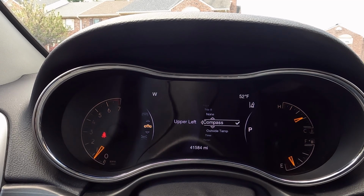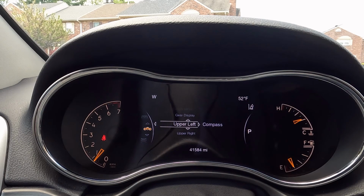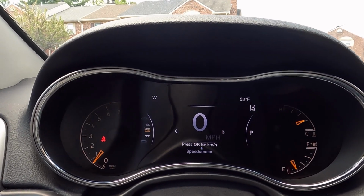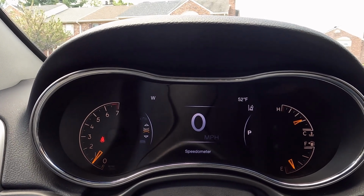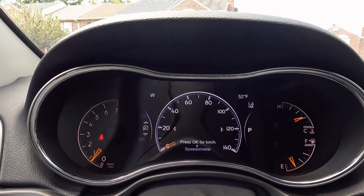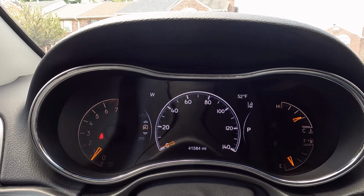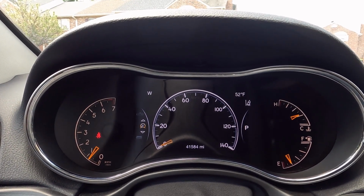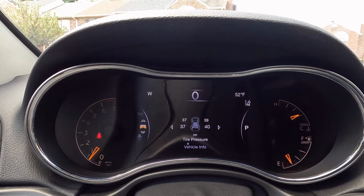I see no reason to change it from where it is, so I'm just going to leave it for now. And then you can just click back. This is usually where I keep most of my cars. I just like to see the digital speedometer. There is this display, which is kind of cool, but I'm so used to having a digital that I just don't find the need for a traditional analog, unless of course that's all you have. Digital is just so much easier, quick glance.